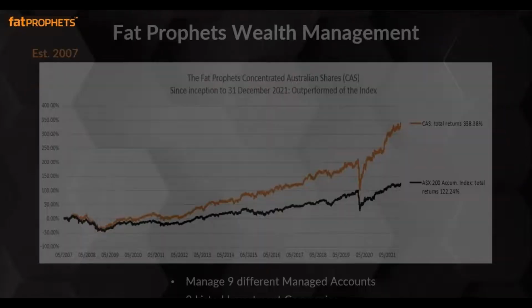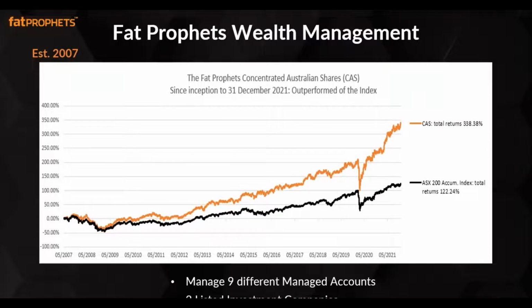And finally, this is the wealth management division, which I think Colin just touched on. And here's a picture. Colin, maybe over to you just quickly. Yeah, I think the key takeout from this chart, Roger, is the performance against the index. You see the index is well below the Fat Profits return there, and that's an accumulated return of 338% versus the index at 122. So you can see it's roughly 3 times, a bit under 3 times what the index has been doing.